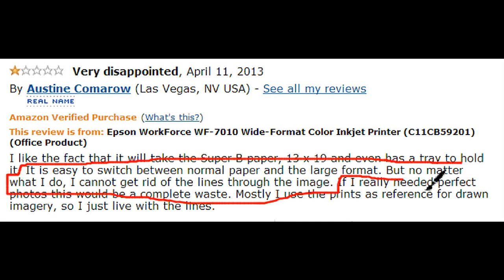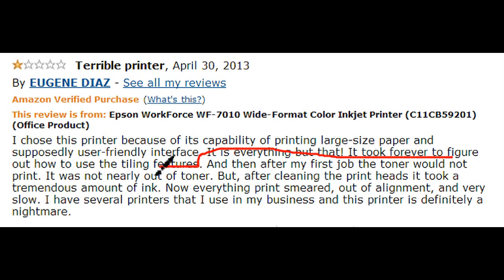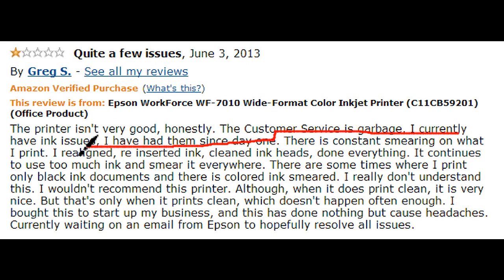Unfortunately, some users had complications with the ink. Some had lines through their pages and smeared documents after cleaning the print heads. Sad. A few say that this only happens sometimes, but it's still a headache, so you might want to keep that in mind if you're eyeballing this Epson over here.